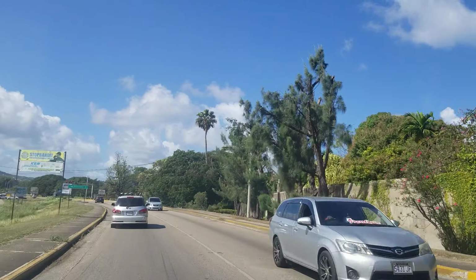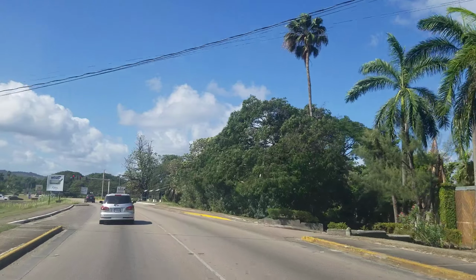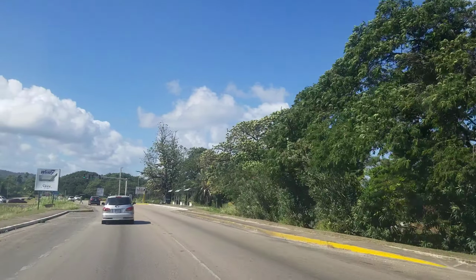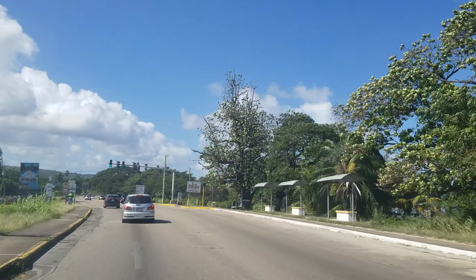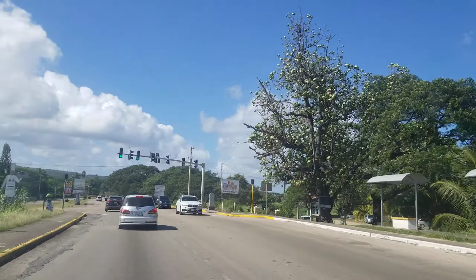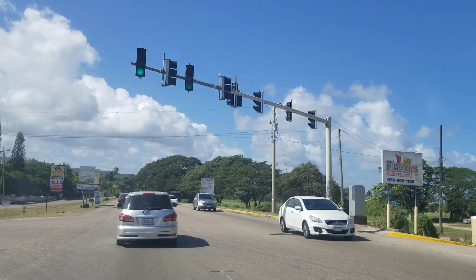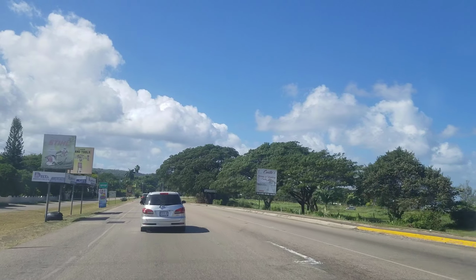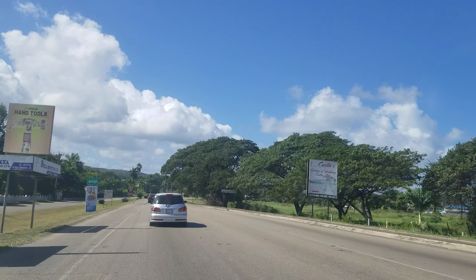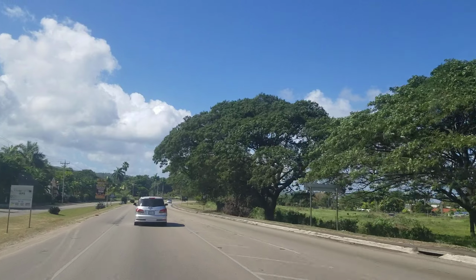Everything you see here, this is Runaway Bay now. It's going to be 4 lanes. And of course, it's China Harbour Engineering Company that's going to do the work. And it's going to be paid for by the Jamaican government. There will be no concession agreement like Highway 2000, so there will be no toll. It's a regular road that you can use. The Southern Coastal Highway is also a non-toll road.